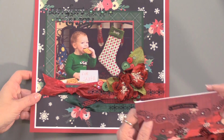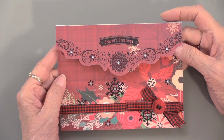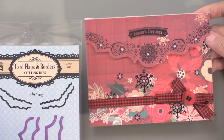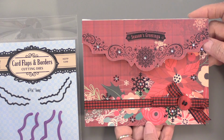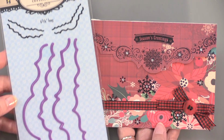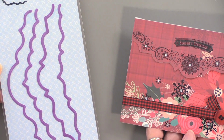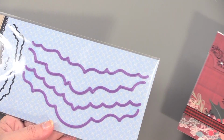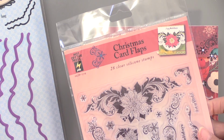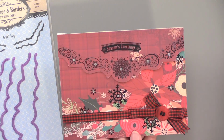Now, this is a surprise, and this is using our cutting die. So we've got the card flaps and borders cutting dies, but it matches perfectly the Christmas card flaps stamp set. Right. So these are 6 5/8 long, so they're definitely going to cut a 6 1/2 inch card really easily, but you're also going to be able to match up that edge with a border that's going to be beautiful. Right. I do want to show you how she put that card together.